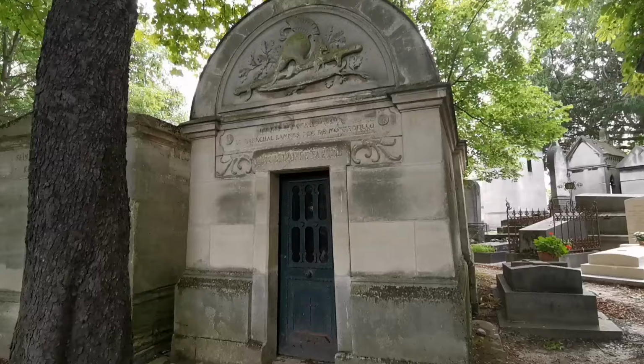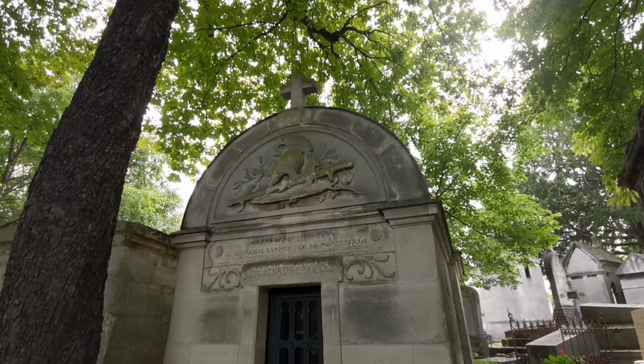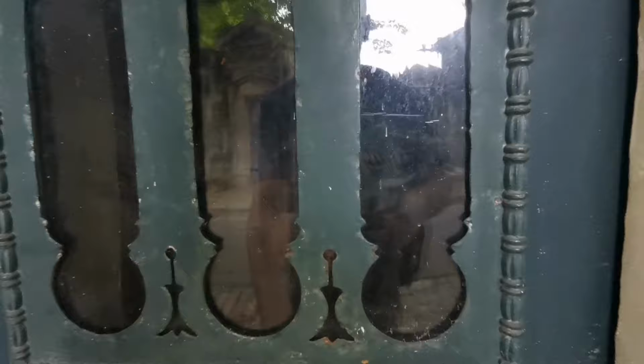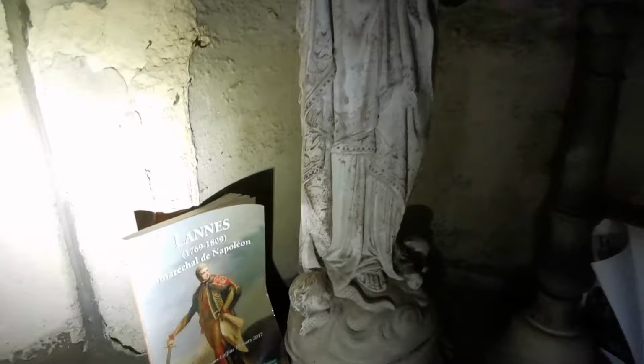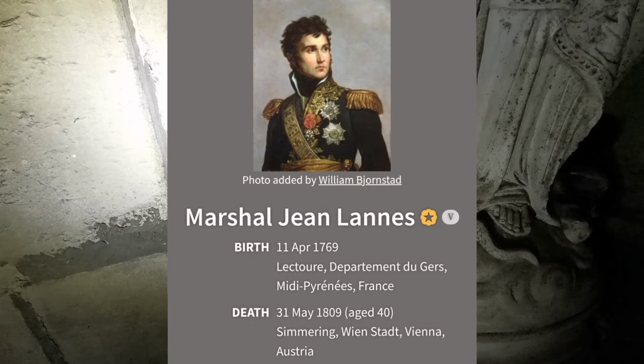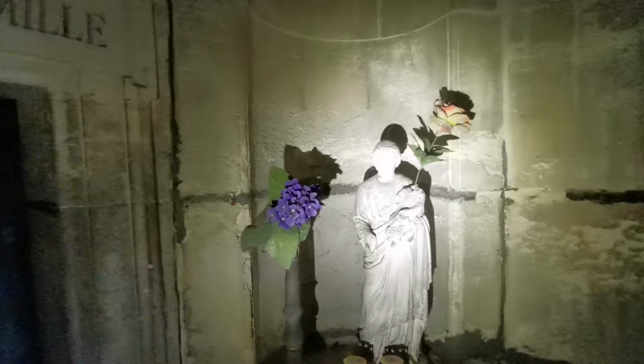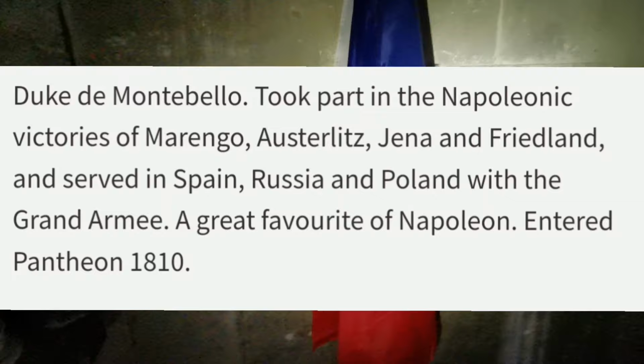So this one here, the carving above it looks like a sword and a helmet, so it's probably military related. You can see the door is actually open in here, guys. Wow, look at this. There's actually a book left here. It says 1769 to 1809, it's about Napoleon. So, as I was saying, there's a military connection in here. You can see more statues and flowers, and we have a French flag inside the vault.